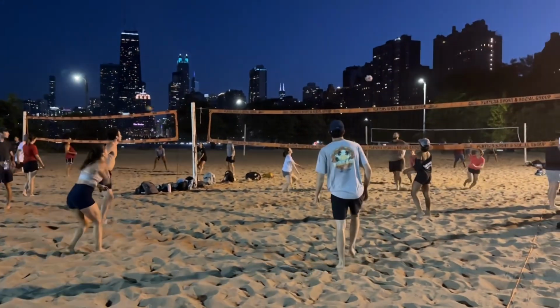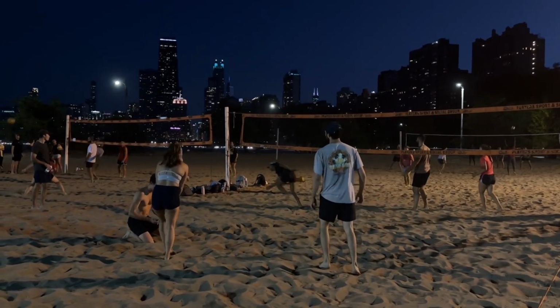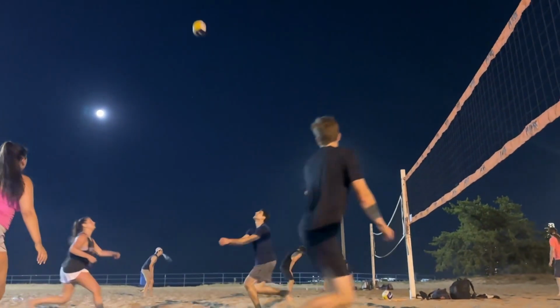With 8 courts running simultaneously, players have the opportunity to mingle and build connections within the Chicago community, or for some, reestablish relationships. 8th grade? 8th grade. Our first club team ever was together. She was libero, I was setter, so we're just running back old times.